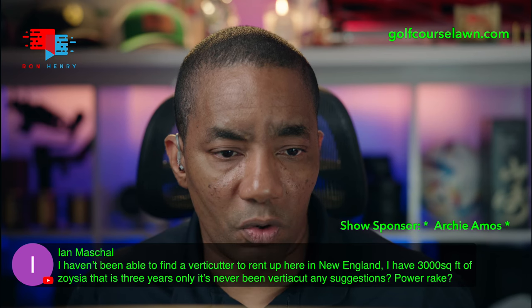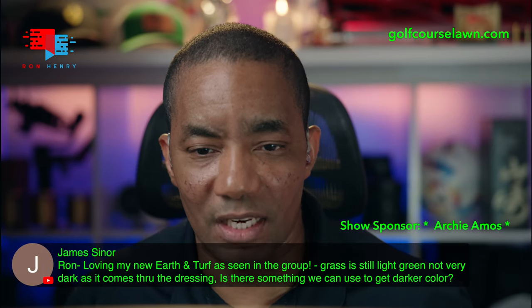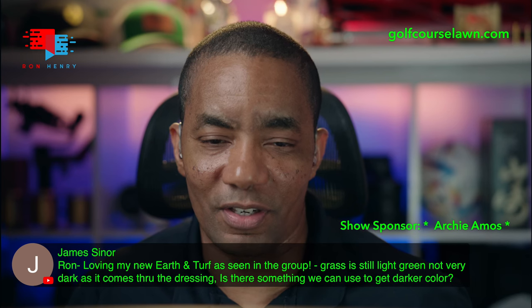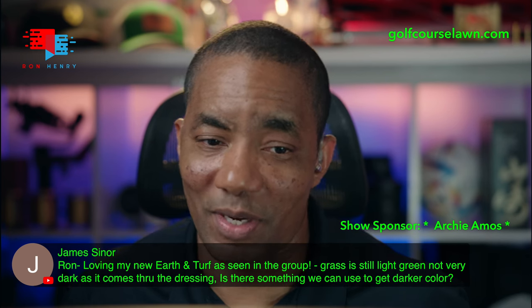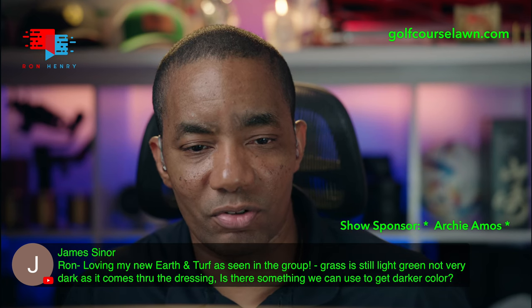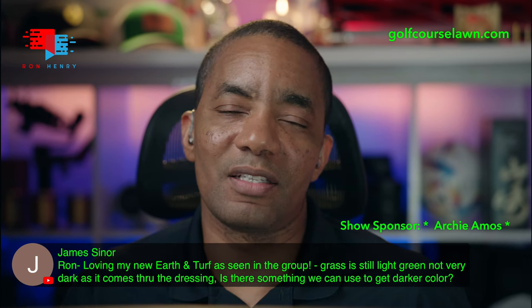All right, James Sinor says, Ron, loving my new Earth and Turf spreader as seen in the group. Yeah, dude, that's a pretty hard flex, having an Earth and Turf spreader. It's pretty sweet. He says, grass is still light green, not very dark as it comes through the dressing. Is there something we can use to get darker color?